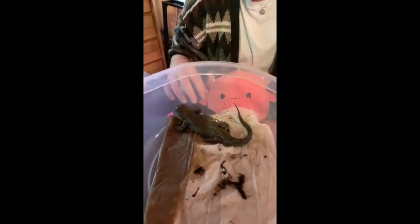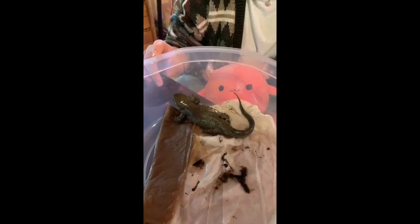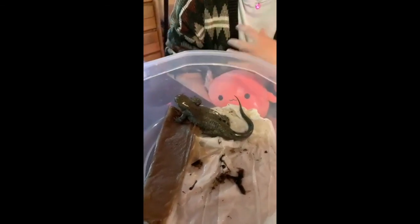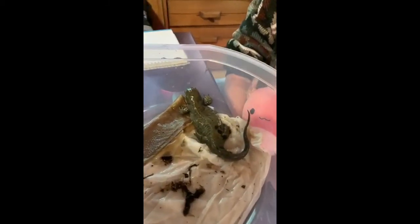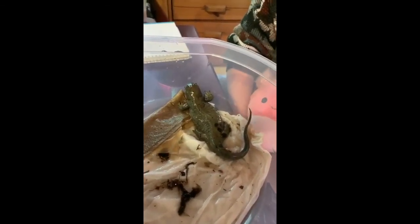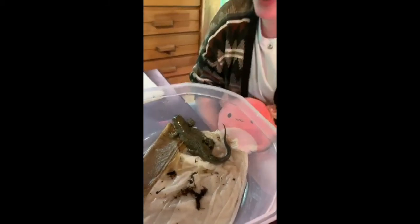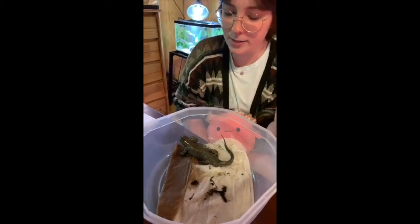So all of those little creepy crawlies become food for the tiger salamander. But in captivity, since he's not in the wild, we have him in a pretty big tank where he can burrow and dig as much as he wants, and we do feed him things like worms. And sometimes we even feed him baby mice, which is really interesting because he can eat anything that's living or once living that can fit in his mouth.